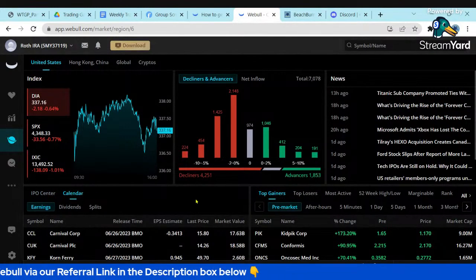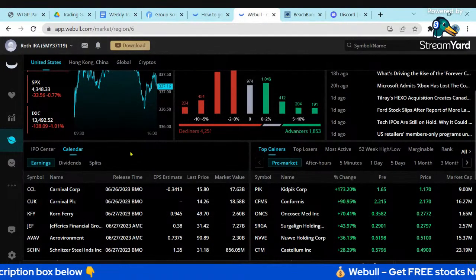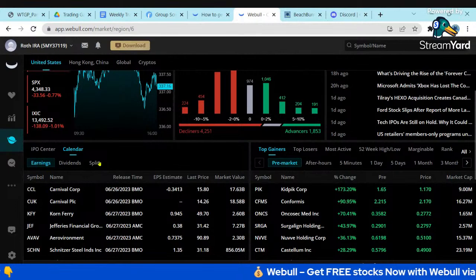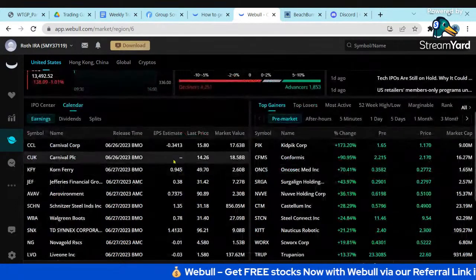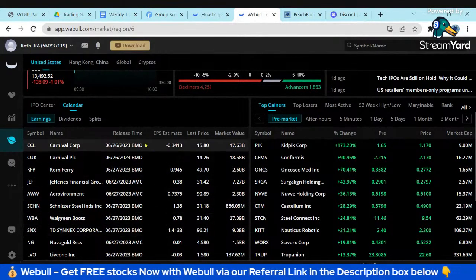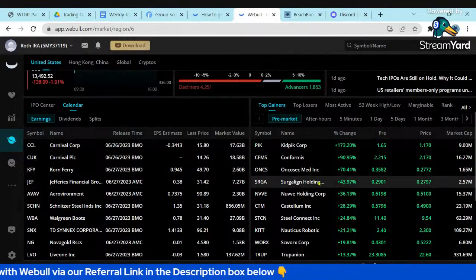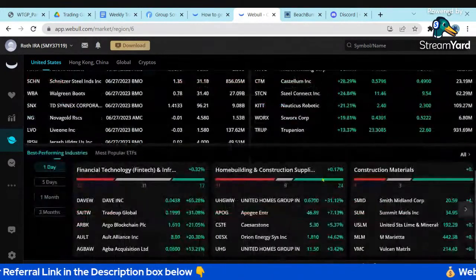Again, you can see the near-term earnings calendar here in this market screen in Webull. Just flip over to the earnings. You see dividends and splits as well. So we see Carnival, etc., before market open or after market close. So this is a good place to see the near-term upcoming earnings.